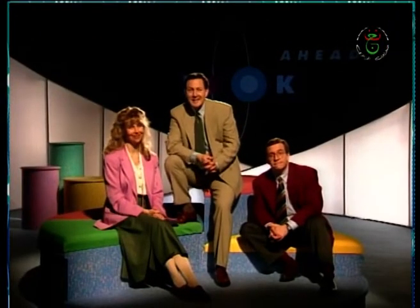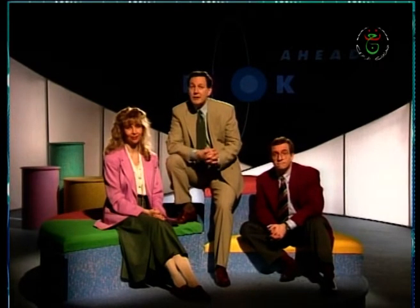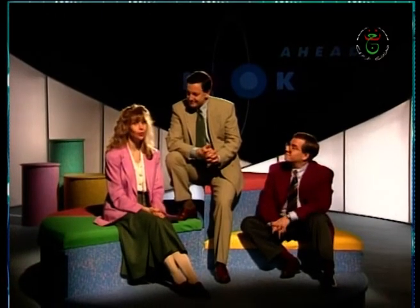Lovely cars. That was Charles Morgan at the Morgan Car Factory, where 100 people are employed making cars. And this is a studio where 3 people are employed making programs.